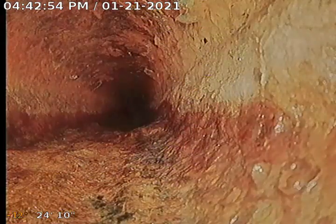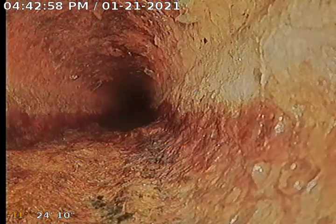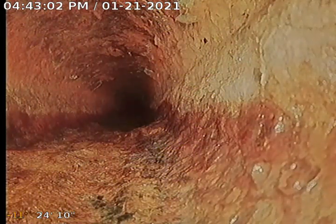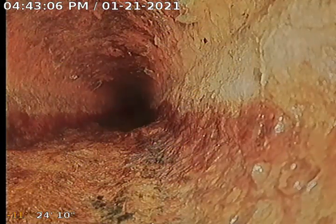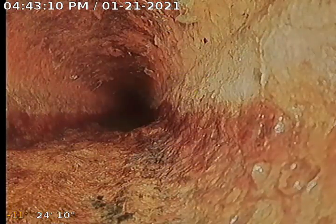Now we do have a kitchen clean out. We don't always go from the kitchen and try to look at that line because it's a small 2-inch pipe and it's the drain, not the sewer. But it's on the other side of the house. We can see they've replaced everything under the sink and into the wall. And then there is a clean out on the exterior wall. So we're going to go ahead and see if we can get a camera through there.